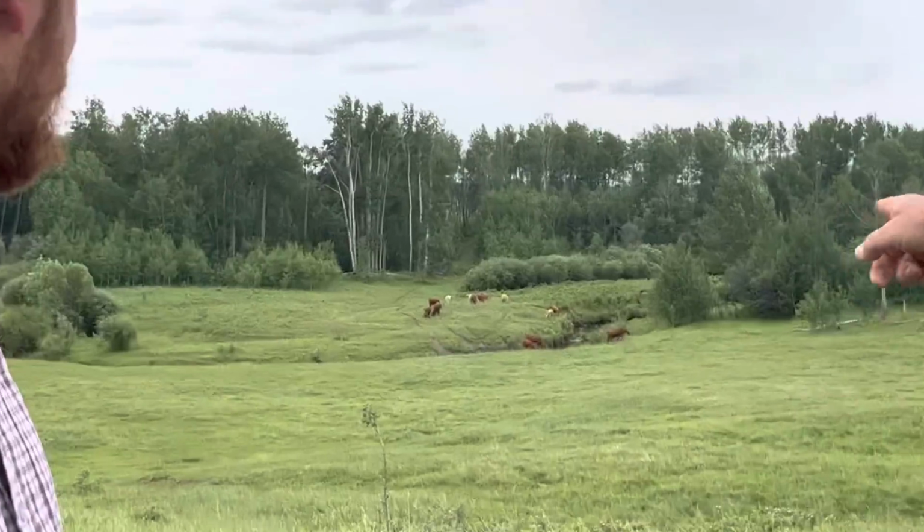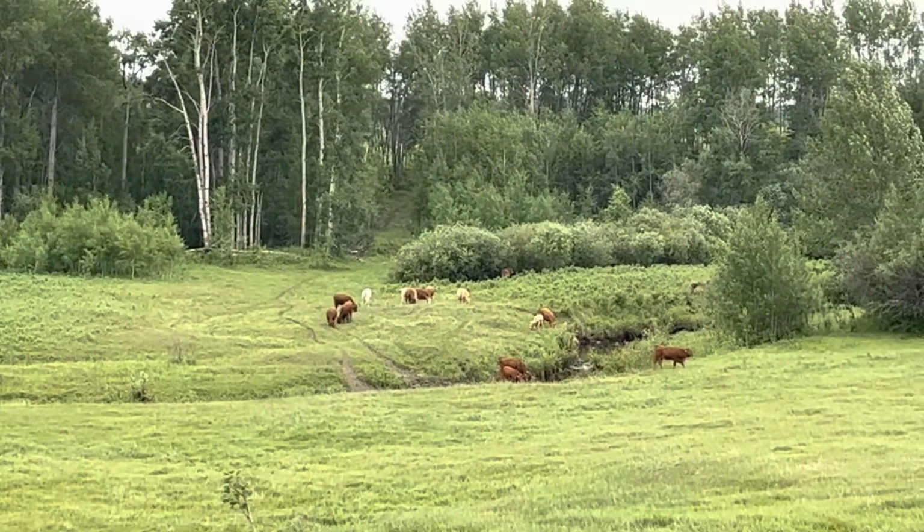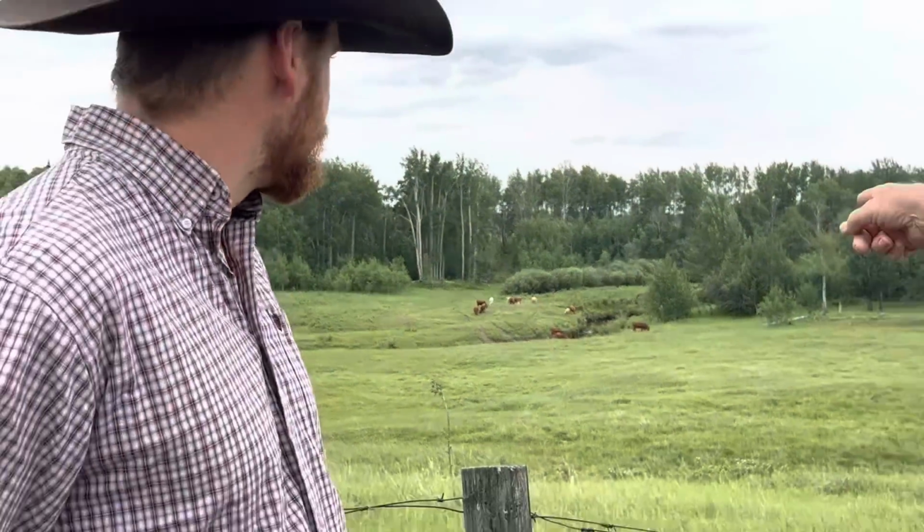Look out here behind. We got about 3 inches of rain so far. How many stockers do you have down there? 110. There's 110 stockers down there, folks, and he's got green pastures and he's in a drought. So this grazing thing, when you're managing your pasture and you're rotating, it works.